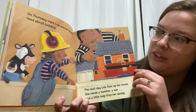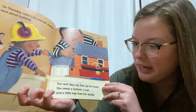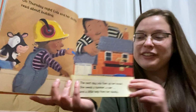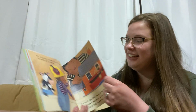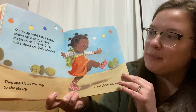On Thursday night, Lola and her daddy read about building. The next day, Lola fixes up her house. She needs a hammer, a saw, and a little help from her daddy. They're fixing up their house just like Miss Anna's fixing up her house. Lola and Miss Anna are twins. We match. On Friday night, Lola's daddy makes up a story about magic shoes.